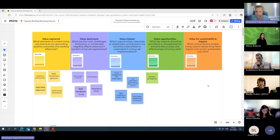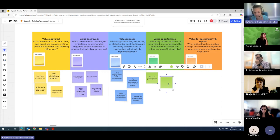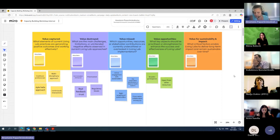Exactly. Okay, perfect. What else can we add here? Let's think about something that will foster the effectiveness of our approach. Maybe a usage of other resources, let's say desktop research or input from bibliography, or interaction with others. We can add this as well: input from other resources. And for sure, other Living Labs contribution. So this is the cross-sectoral collaboration.